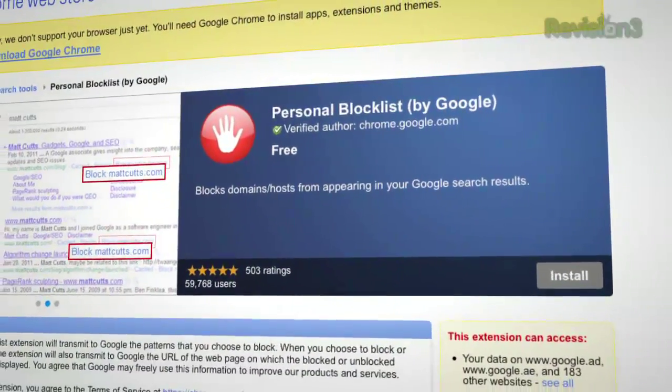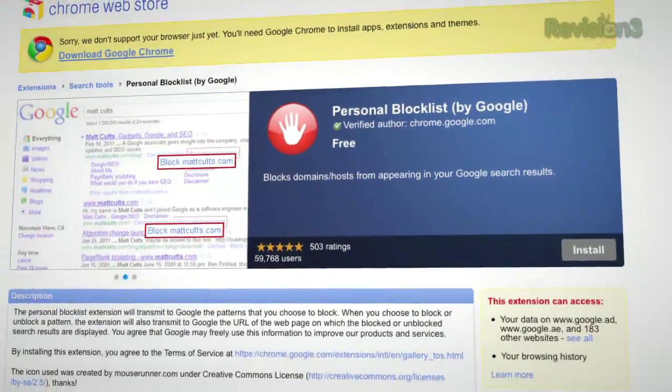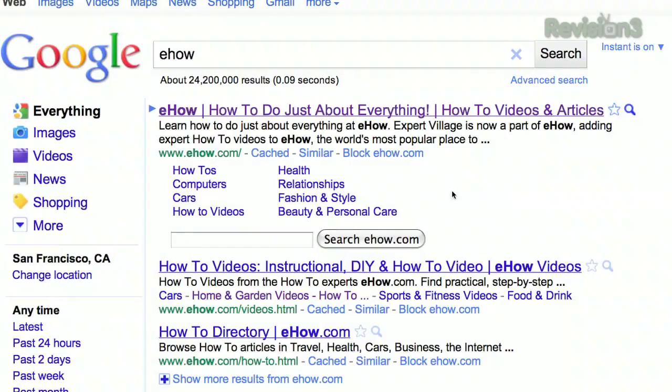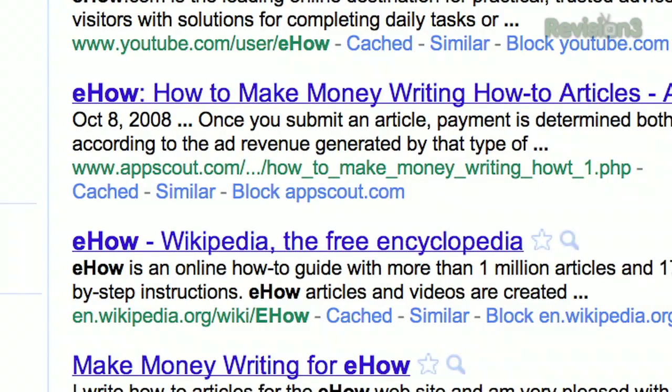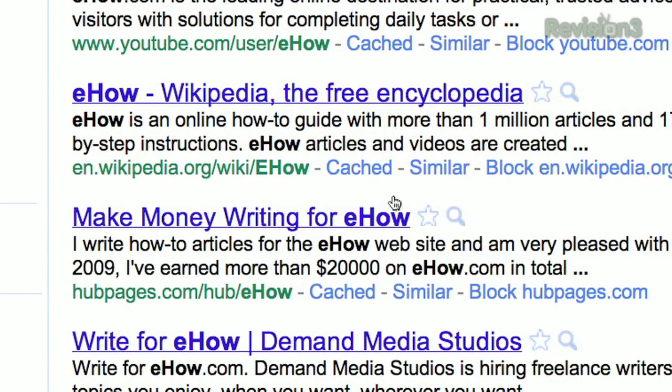Chrome users, you like quality search results? Do yourself a favor, download the new personal blocklist extension for Chrome. Every time you click block URL next to a sucktastic result, you'll never see that domain in your results again. Plus, that info will be sent to Google for them to analyze and possibly help them figure out how to avoid those crummy sites altogether.